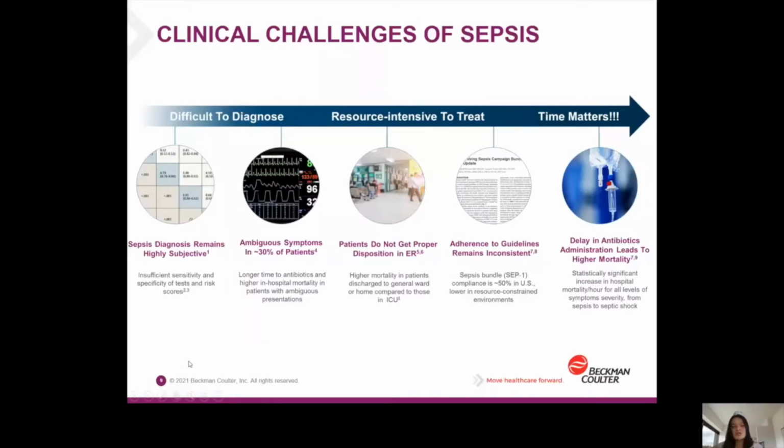It's because of this challenge of diagnosing sepsis early that some patients do not get proper disposition in the ER, and we do see high mortality in patients discharged to the general ward or home compared to those in the ICU. In addition, I think adherence to guidelines remains inconsistent globally. The sepsis bundle compliance was indicated in the Surviving Sepsis guidelines. However, compliance to this sepsis bundle treatment is only about 50% in the US, and it's even lower in resource-constrained environments. So what we do know is that delay in antibiotic administration leads to higher mortality.